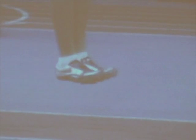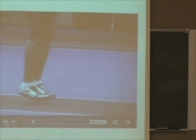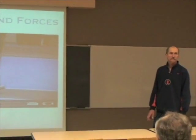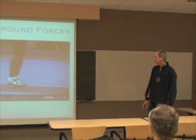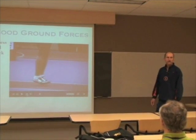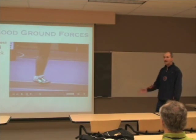And the great thing about this is that when you produce your locomotive energies utilizing these elastic systems, this is free energy. The one event group that would improve their performance the most dramatically of any event in track and field would be distance running, if they started to embrace this concept a little more. Athletes running 4:20 in the 1500 meters could cut 10 seconds off their time just by improving this one concept. Because this requires no energy. You're just setting up the muscular system to allow the tendons to do the work.